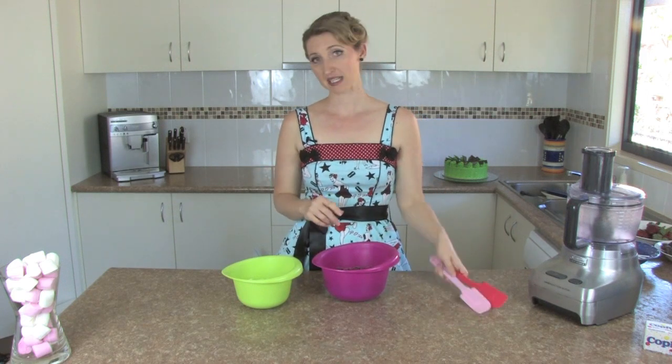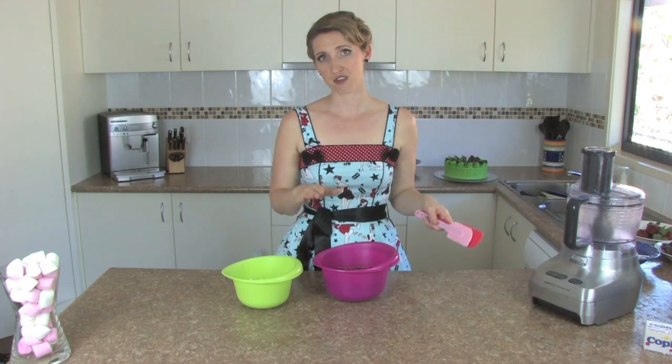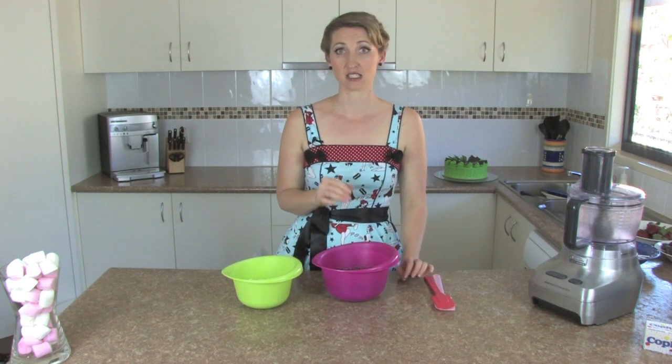I use plastic spatulas because the wooden ones actually absorb a bit of moisture, and they'll absorb some of the oils out of the chocolate, and you really want to keep the oils in there as it was made.